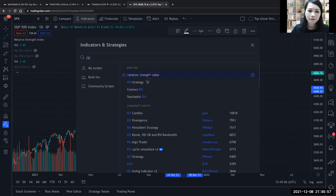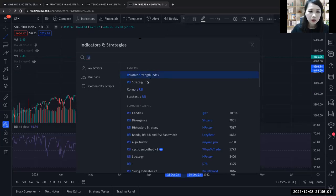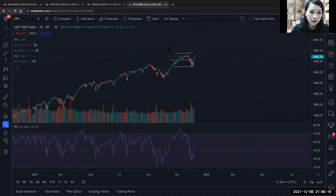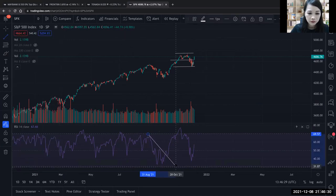RSI. Here we are looking at incorporating the trend line together with the indicator. Here we can draw trend lines in the indicator as well. Personally, I like to use the RSI to draw trend lines so that you can see whether there is any buying opportunity. For example, you see there is a breakout here. I touch here, and then there's a breakout here. When I use my cursor here, do you see that this breakout is also a buying opportunity?